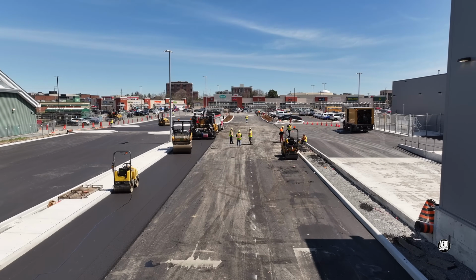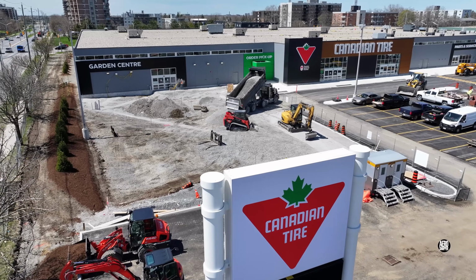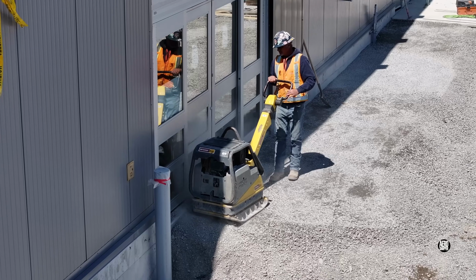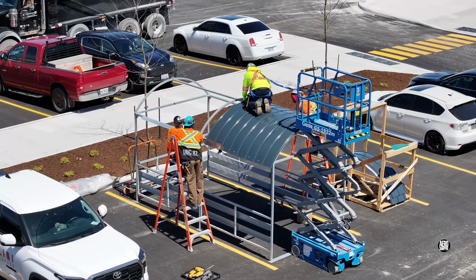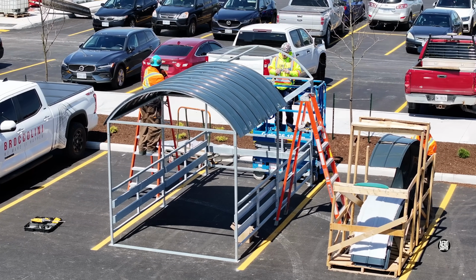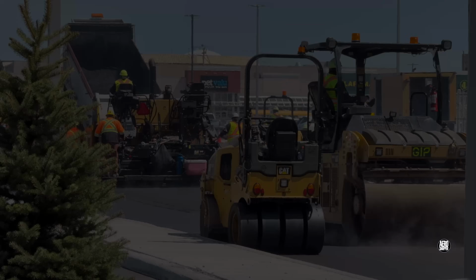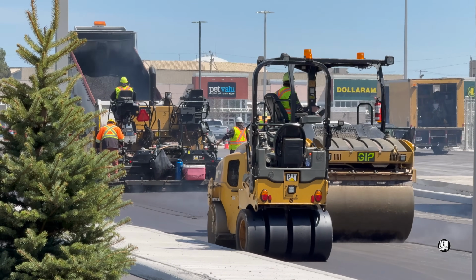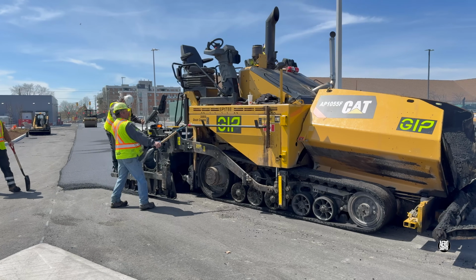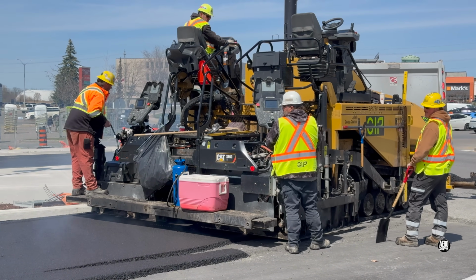This was the scene just days ago as the final paving work began. Things are shaping up at the garden centre, but there's still work to be done. As a quick aside, here's the space that used to be the east water access point. Small control adjustments ensure that the asphalt is laid perfectly.